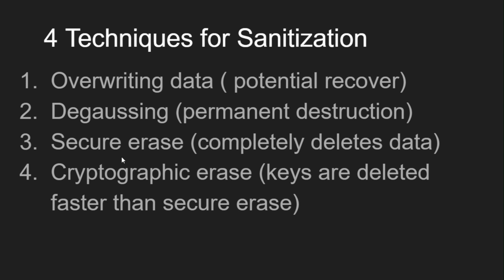3 and 4, this is where things get tricky, and this is where a lot of the exam is. It's about picking the better answer. So you have secure erase and cryptographic erase. They're both technically supposed to completely delete the data, but one of them is a little faster, right?